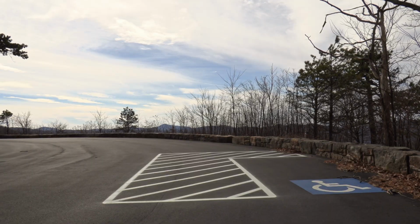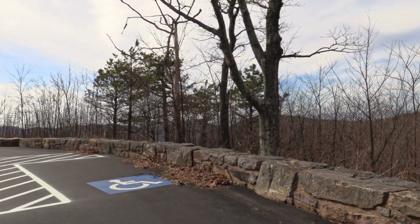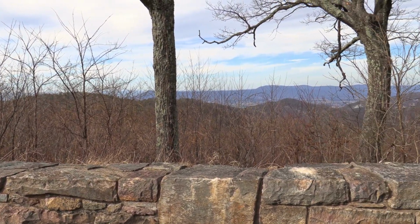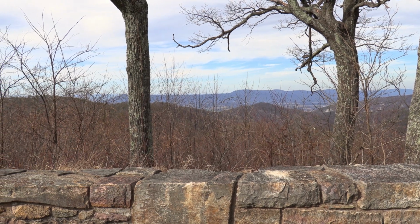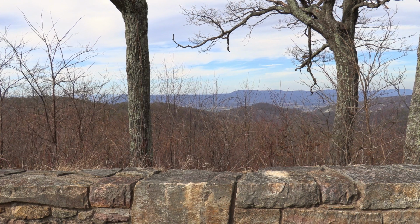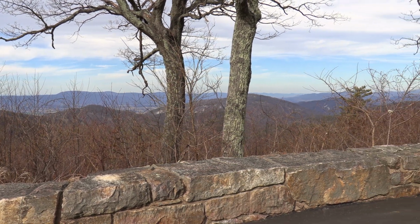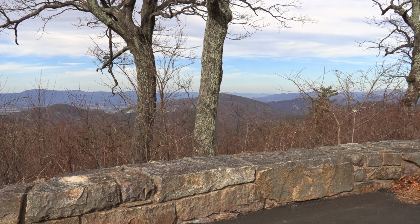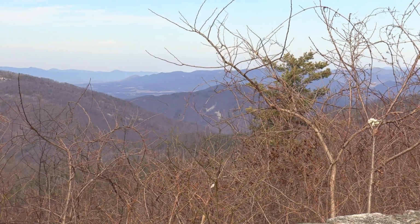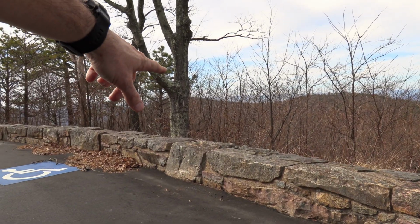Brown Mountain Overlook, 2840, and is a western facing overlook. The southern side of this overlook is loaded with underbrush, and there's just not much of a view. And to be honest, the northern side is pretty much the same thing. Although you can see some mountains over here that are kind of cool. No real sunrise or sunset options as the sun comes up hard left way over there.